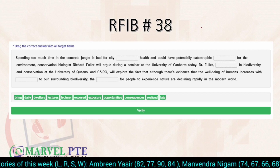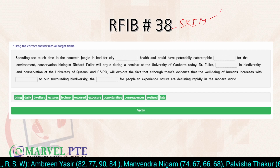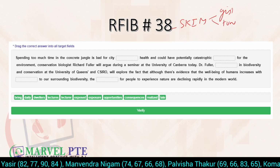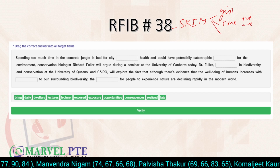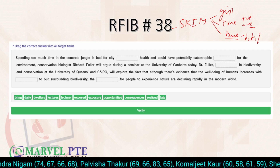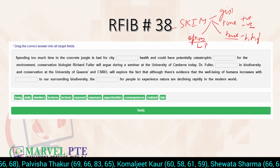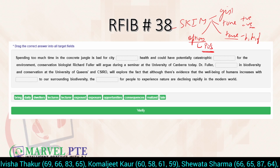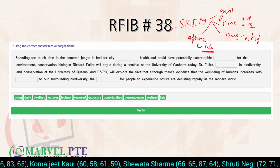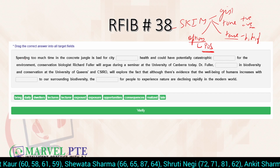Now you know what we do first, we skim it. First we skim the RFIB to understand its gist, what it is about, the central theme or idea, then the tone, whether it is positive, negative or neutral, as well as the tense, present, past or future. Along with that, for the options given to us, we also classify the parts of speech. Parts of speech are very important, we are going to see, and we teach all these things in our in-institute lectures as well as online grammar course. So let's get started with the skimming.